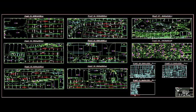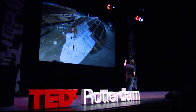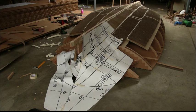These are the drawings the shipbuilder normally uses if you make a boat. These are all the pieces. I printed them out on big canvas, size 1:1. And then I could cut them out, and I could use all the pieces to copy them with the cardboard. So you see, the hull is made of this honeycomb cardboard, and I could cut it out and put it on.